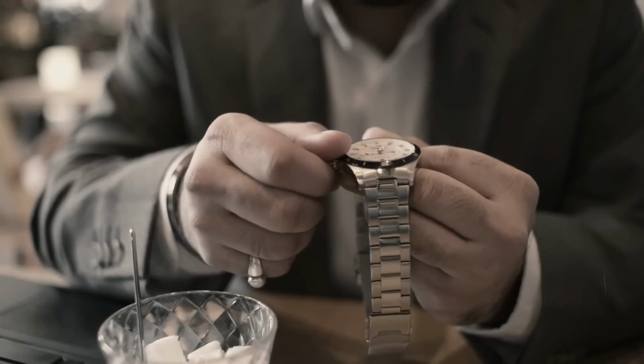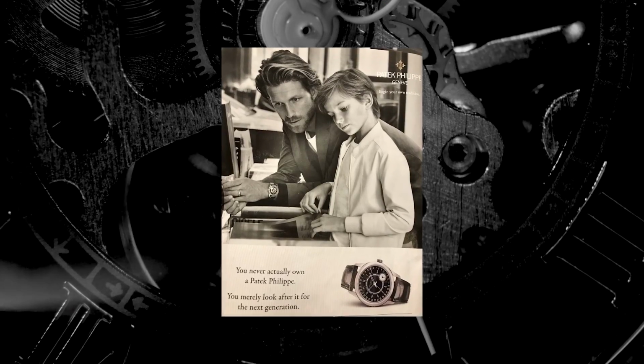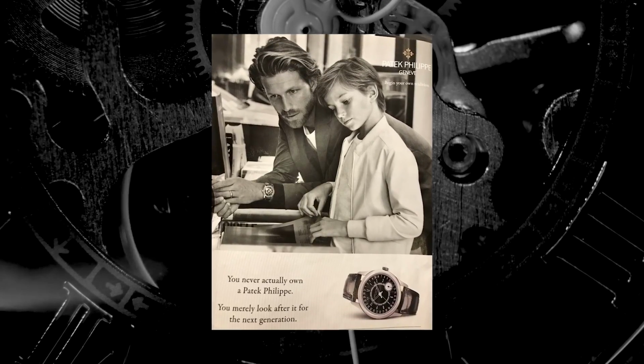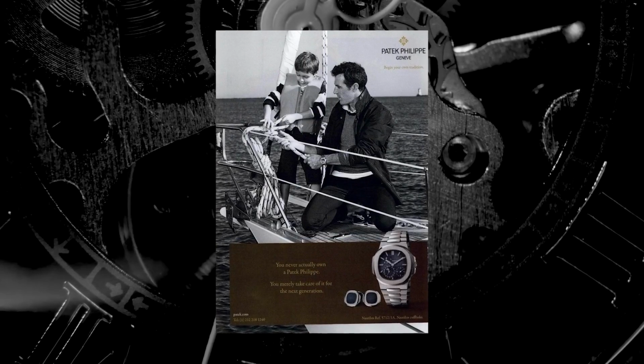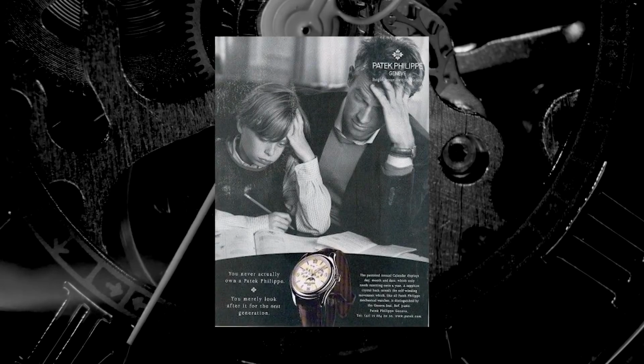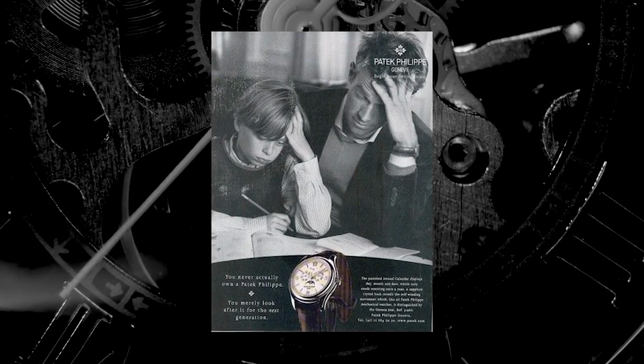With the slogan, "You never actually own a Patek Philippe, you merely look after it for the next generation," combined with its advertising images of preppy looking man and cub doing lovely father and son things such as sailing, driving classic cars, leaning wistfully and reading massive books while wearing suit jackets. Now, I like to think of the advanced research project as what Dad gets up to with his mates after a few beers once the little one has been safely tucked up in bed. Others may consider this to be an absolutely appalling analogy, and that's okay with me.